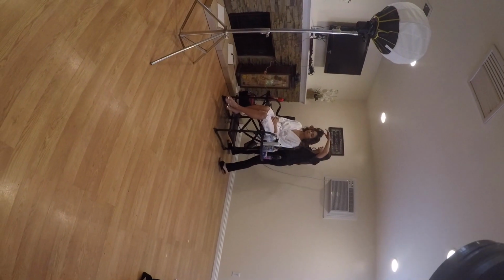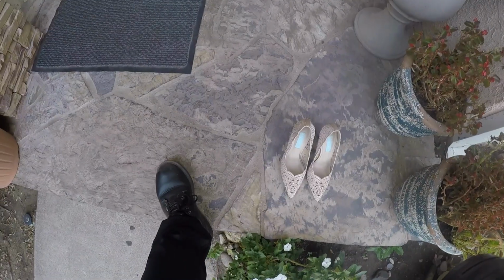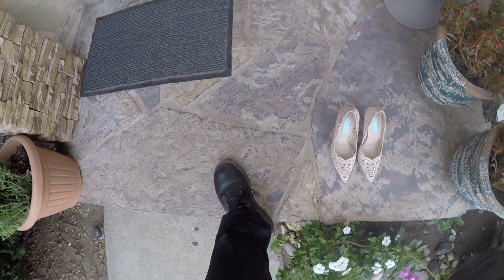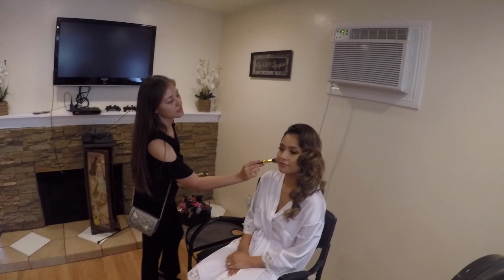So here is the lantern again, and the makeup artist, hairstylist is doing her thing. I'm actually sharing the bride with a videographer. I think the videographer said it was his third wedding. So I couldn't really find the spot for the shoes or any of the other places, so I found a spot outside. I took some shots. Here's one shot, and we go back.